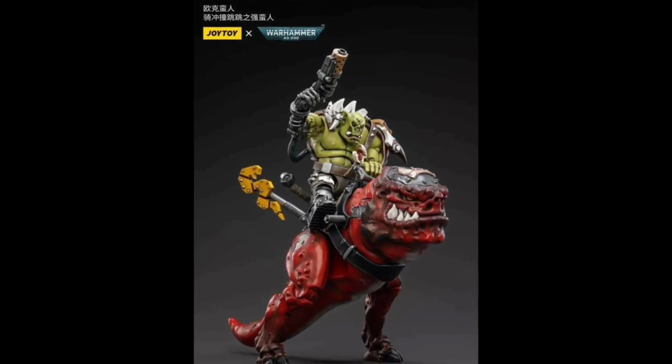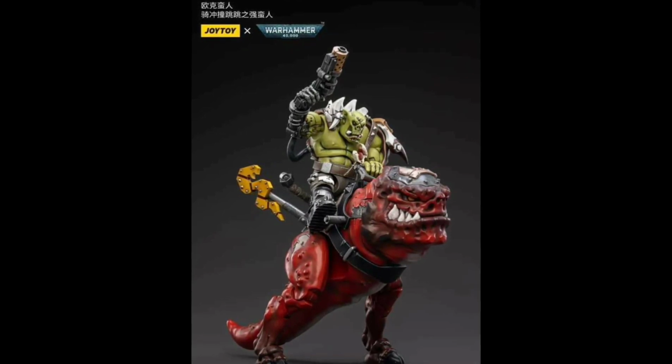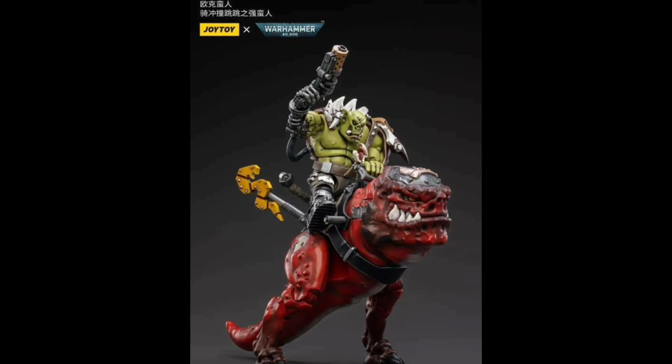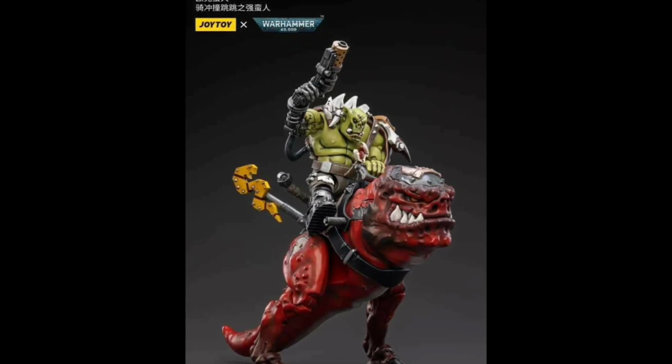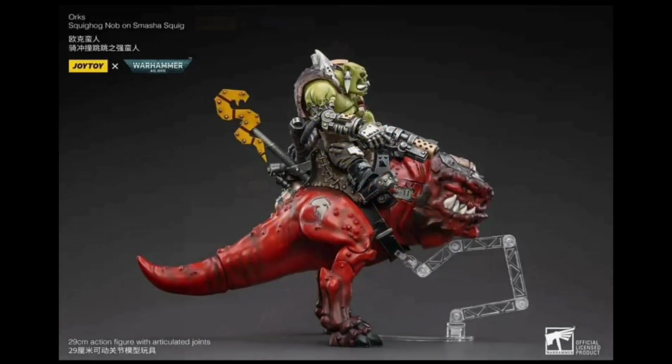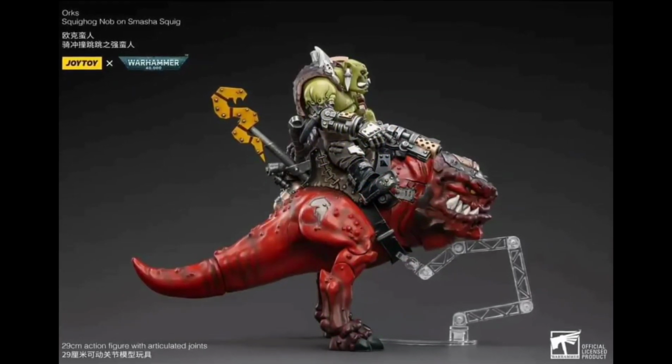And I don't know if I've shown you guys photos yet of how big these guys are. These orcs are massive. They are basically a little bit taller than what we are getting right now from the Primaris space marines, give or take, or at least they're basically brow to brow. But these guys are just absolutely huge. And on top of this massive squig, love what I'm seeing here.